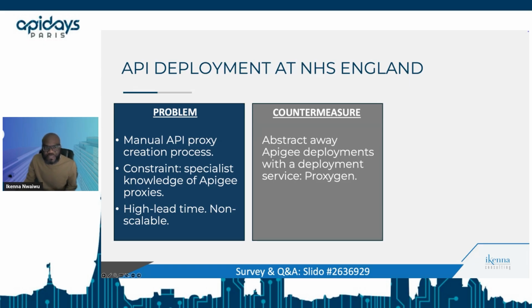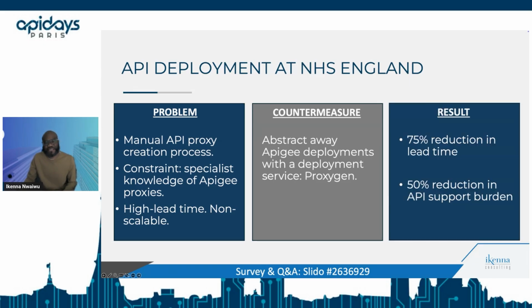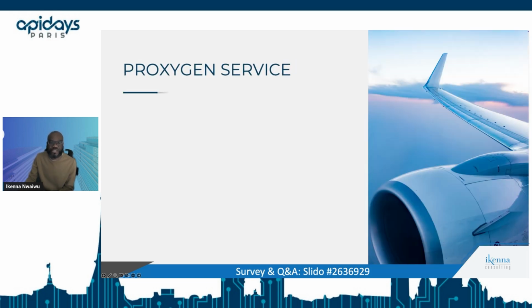This abstraction led to a 75% decrease in the lead time and a 50% reduction in the API support burden that the API platform team faced. Let's look a bit more about this abstraction they built called Proxygen. Proxygen is an internal use NHS England service for API producers, for API producer teams deploying and running services on their API management platform.